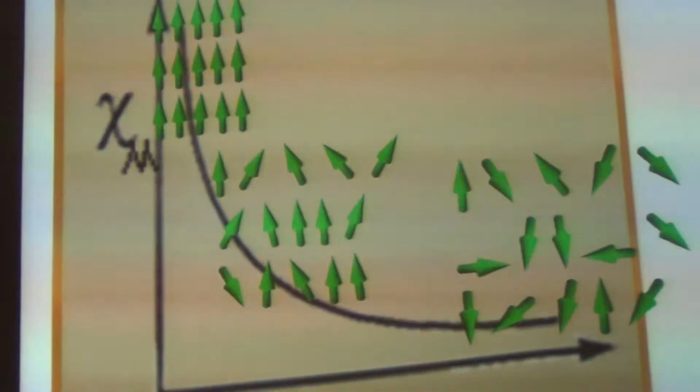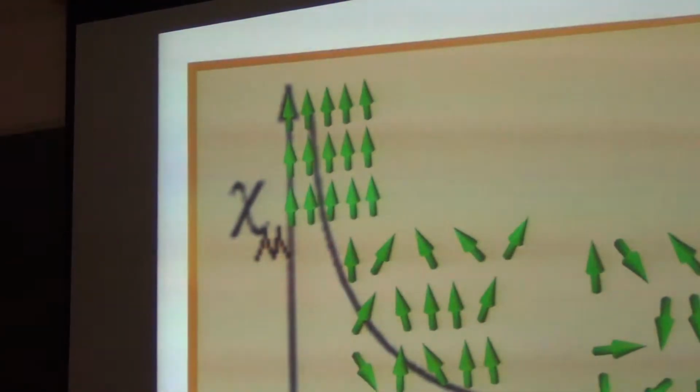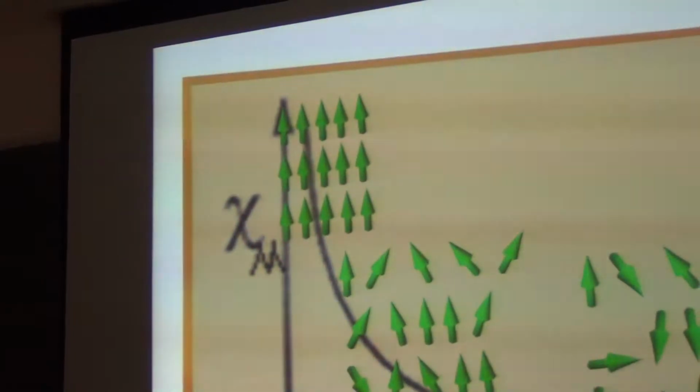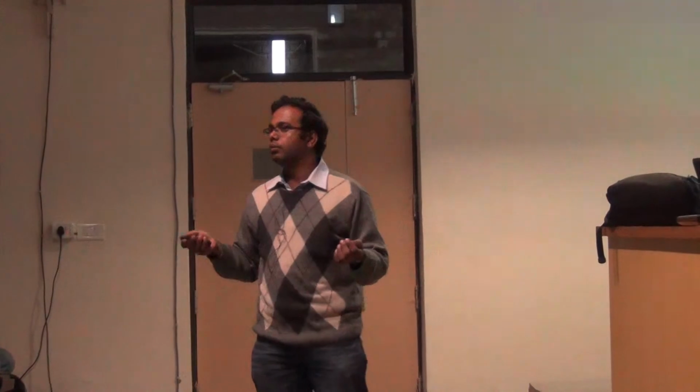If we go to extremely low temperature, this is what happens: everything aligns parallel along the applied field. As I said, we are applying a very small field and sweeping the temperature, or you can do it the other way around, keep the temperature constant and sweep the magnetic field. Either way, you will get a similar behavior.